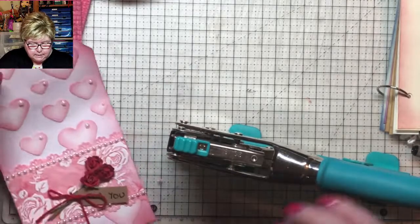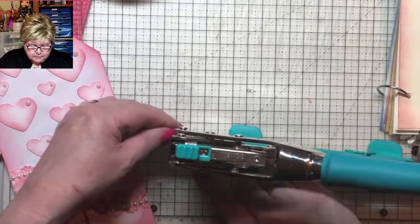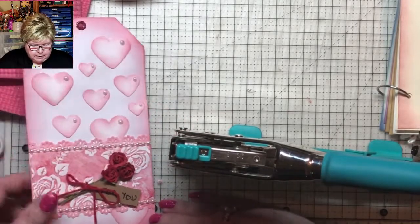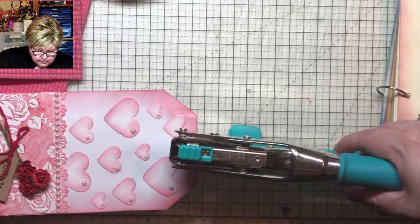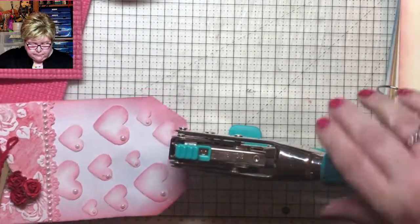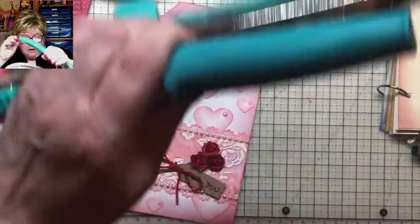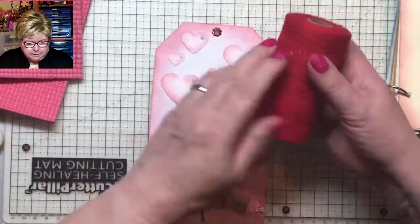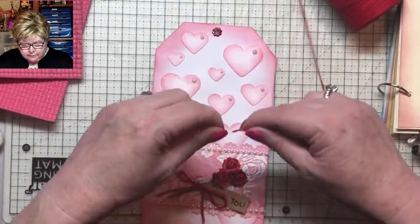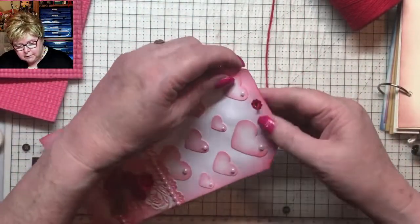So, yeah, these are not the world's best eyelets. So I'm just going to turn it to that one and see if I can crimp it a little bit better. Yeah, that's good. That's fine. Right, so it just needs a little bit of twine through there. I'm just going to tie a bow.